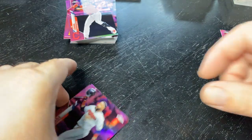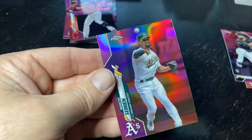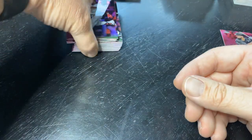Wash my hands real good before I open these. Some people like gloves. I don't really think gloves are necessary.